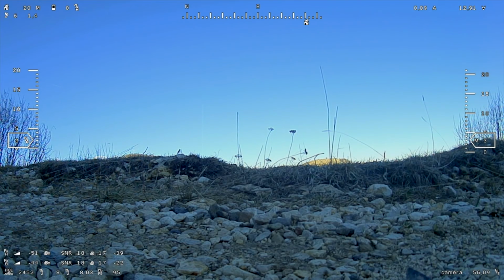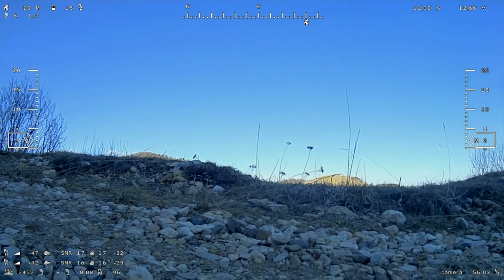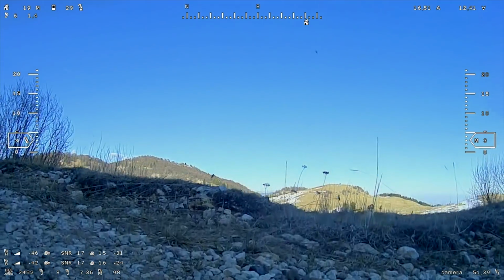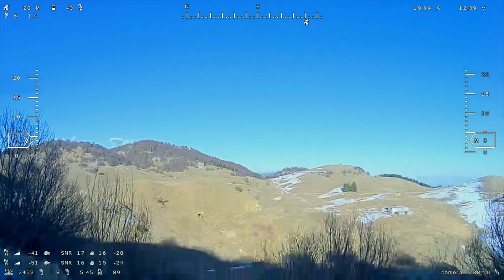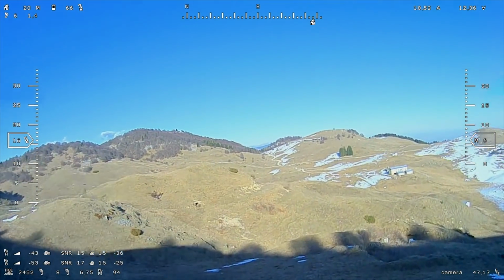I'm going to give you my reading of what's going on during this test flight. On the bottom right corner you have the frames per second, which is probably the most important number you can see on screen. Every time that falls below 56, some frames were dropped during video transmission because of a connection issue.